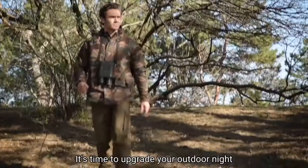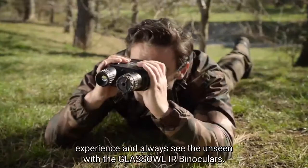It's time to upgrade your outdoor night experience and always see the unseen with the Glass Owl binoculars.